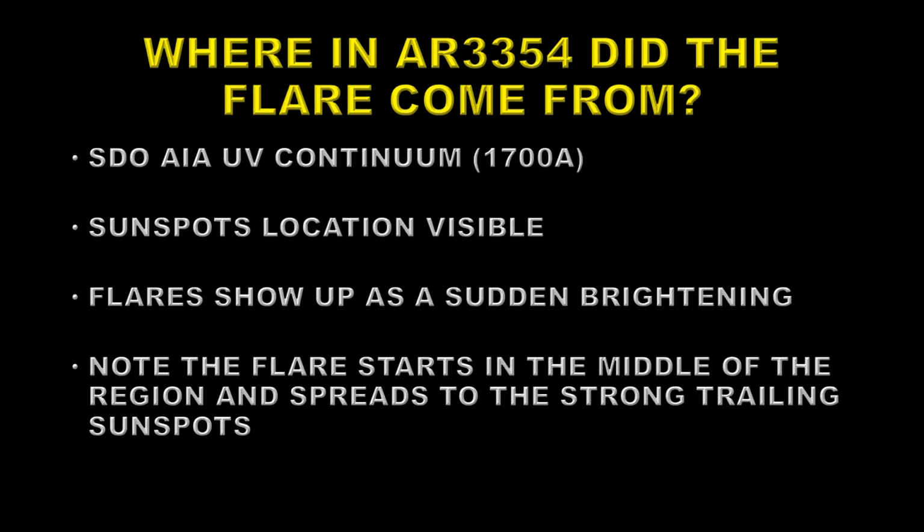Well, to answer that question, we're going to have to go to the Solar Dynamics Observatory AIA instrument and look at the UV continuum. That's a channel that's not often used. It's at 1700 angstroms. And the reason why we use it is that it shows the sunspots, but it also shows the location of the flares. The flares show up as a sudden brightening in this particular channel. Note that when you look at this, the flare starts in the middle of the region and spreads to the strong trailing part of the region.